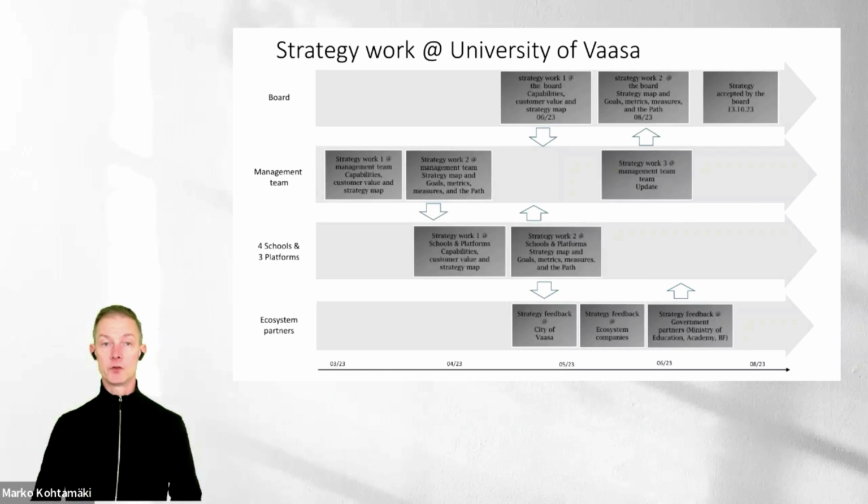As such, you see there the different layers. We have the management team level, which is carrying the strategy work, managing it from top down and bottom up, and trying to integrate the views from the top and from the bottom, so that the strategy would be as concrete and useful as possible. Of course, this is the first round when we are doing the strategy by this process and these tools.